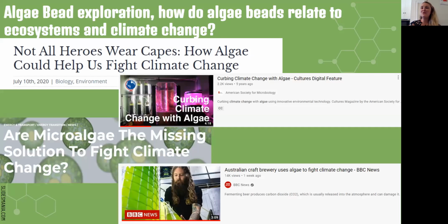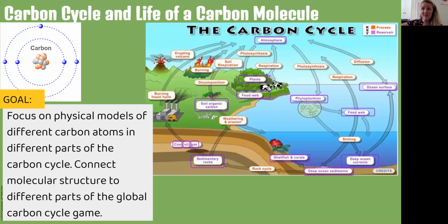And so then they'll be able to relate what they saw in this lab, what they learned in their research, and connect it back to that idea of ecosystem restoration and climate change. This is an assignment that I actually designed earlier this year called the carbon cycle. And basically you play a game and you follow it. It's a fairly common biology activity, but I kind of put my own little spin on it to connect it back to that microscopic and macroscopic.